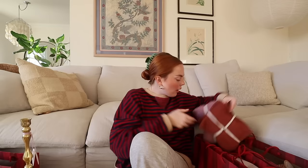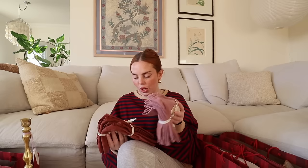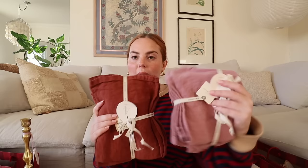I got these napkins that I think are so cute. They're linen and each is a set of four. There's eight people coming to the Friendsgiving, so this is perfect. I just realized, is there eight people including me? I think so. But I thought these colors were really pretty, kind of fall, autumn-ish. It's still a little girly. I will use those forever, I feel like, too.